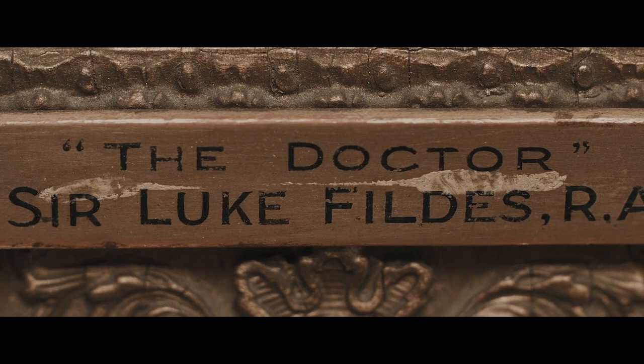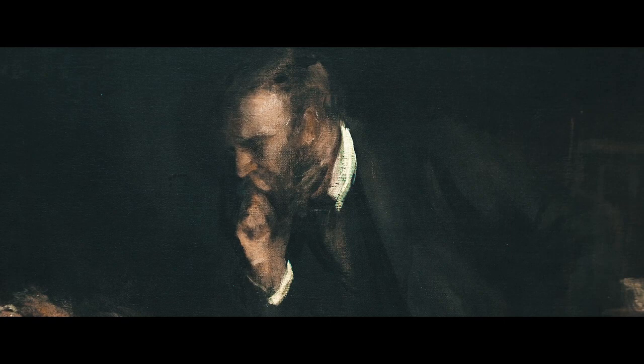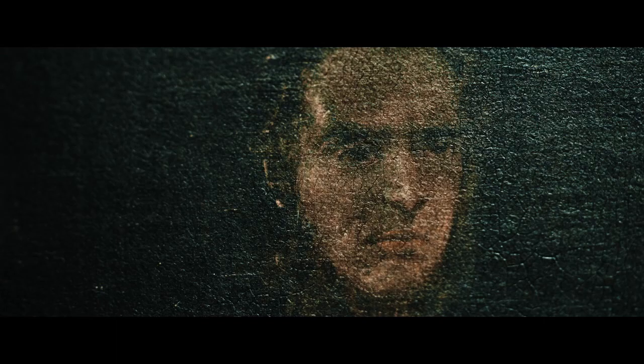And I think that Luke Fields, the artist, decided on a very personal subject, which is what we see in the painting, a child dying and being looked after by a doctor who has little else to offer except for comfort and reassurance and his concern and his compassion in that situation. It's a very, very emotive piece of personal memory, depicted, I think, really beautifully.